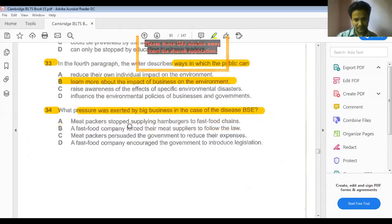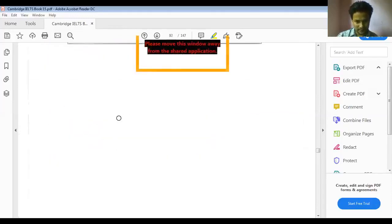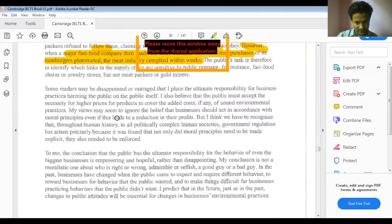A fast food company forced their meat suppliers to stop now. Meat packers persuaded the government to reduce their expense. The fast food company encouraged the... okay. What pressure was exerted by the business? Still not sure. They are trapped. Let's read a bit below.